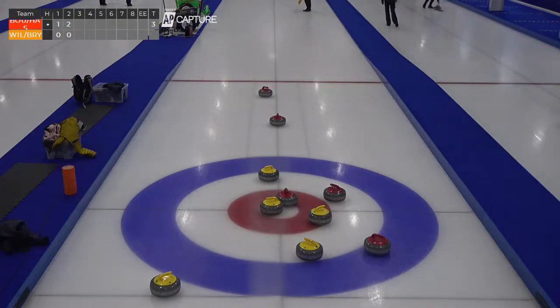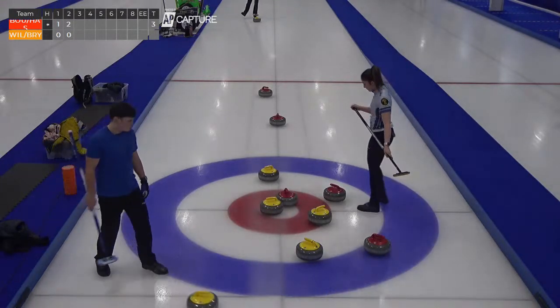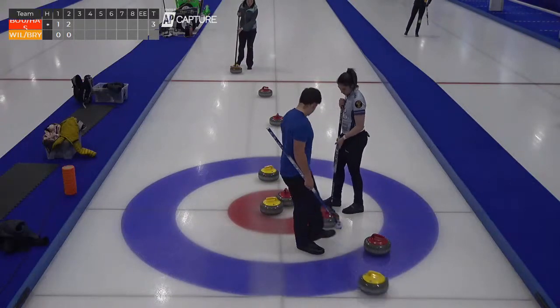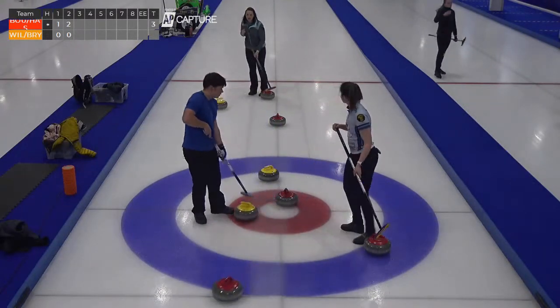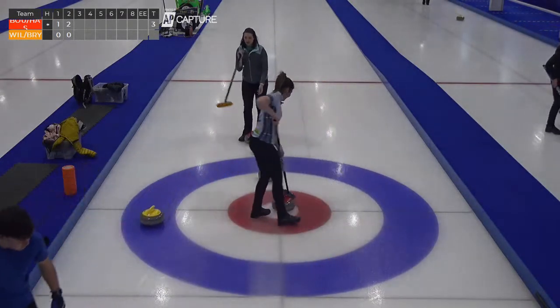Cheers, Jeff. So Wilson and Brydone sitting one, but looking for more than one with this last stone of Maggie Wilson's. You've seen they had a close look to see what are the options, and if there's anything they can do there to move anything, and I think the answer probably is no. So they're settling for the one. So that's one yellow. That means we're 3-1 after 3 ends, with Haswell and Kirsten Bousie in the lead against Maggie Wilson and Robin Brydone.